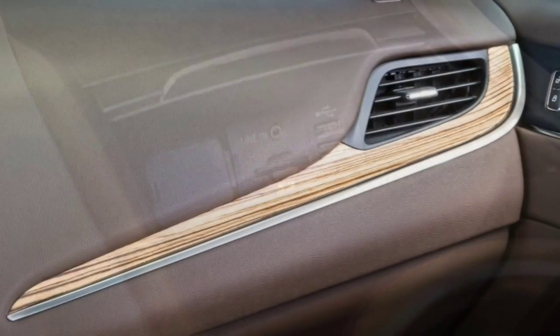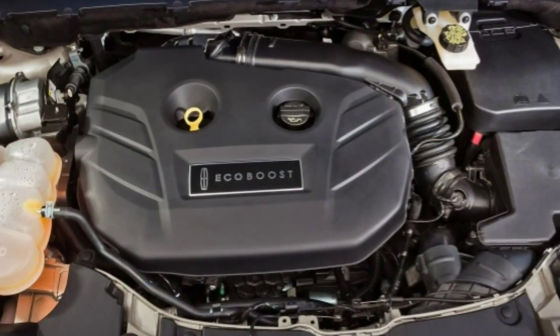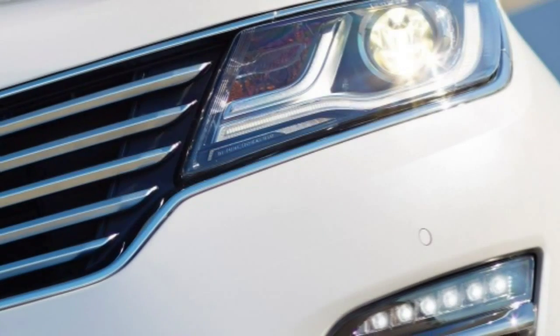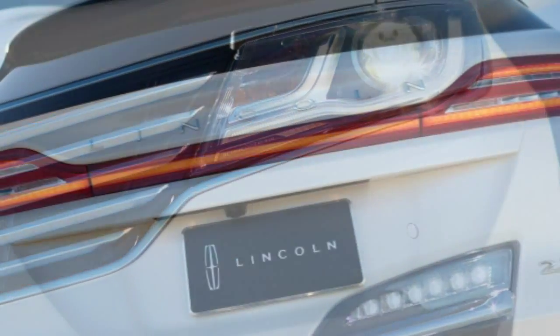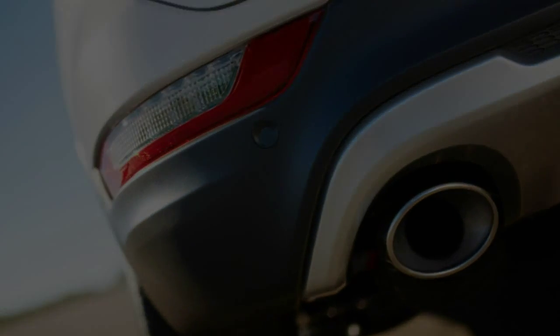When the road bends, though, the MKC is less appealing. The comfort-tuned suspension allows a lot of body roll, or lean, which cuts back on how precise the MKC feels. All-wheel drive models feel a bit more nimble in turns thanks to their torque vectoring technology.